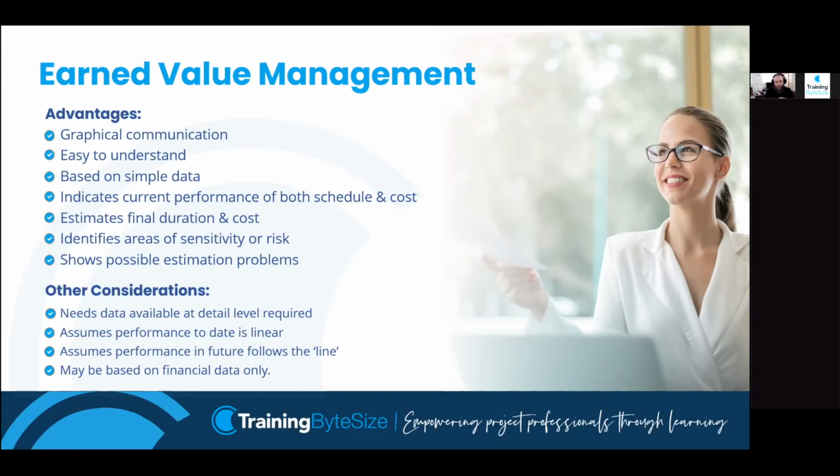It does require training. It does assume performance is linear. So again, most projects follow an S-curve. EVM will take a snapshot and predict based on a straight line. So we'd have to, again, think about that in relation to a graph. What's the trend showing? And use it in conjunction with our EVM data, because EVM will always predict in a straight line if we're using the performance indexes to predict ahead.